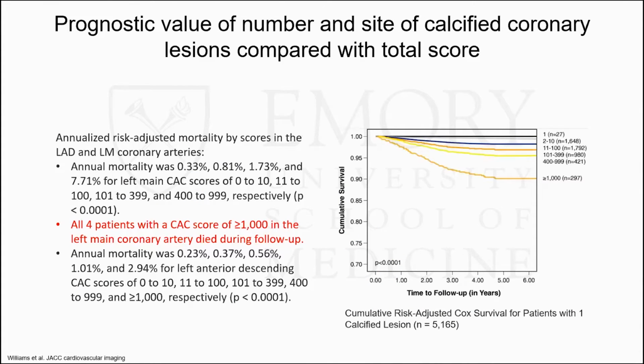This is a smaller study where close to 1,500 asymptomatic patients were referred by their PCP for evaluation of their coronary calcium. All of them had at least one risk factor, but no prior history of coronary artery disease. And they did show, this is not shown here, that patients with a greater number of calcified lesions were generally older and less likely to be female.